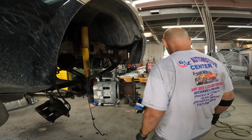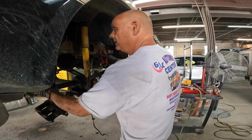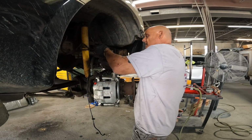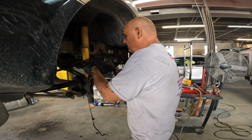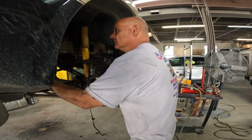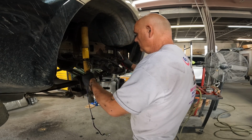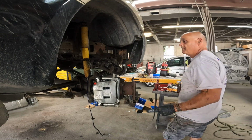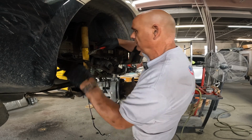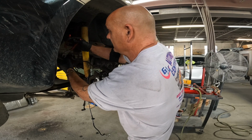All right, so at this point, I'm gonna lay the caliper up here and try not to stretch that brake hose too much. Take off these hangers I had sitting here because we're gonna set the, ooh, don't get on there, it's all dirty. Set the caliper up here and try not to let the brake hose hang too much. I mean, sometimes you can't help it. It's not gonna destroy it if it does, but why take that chance?